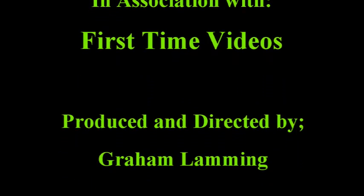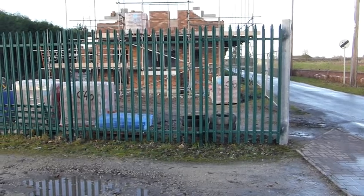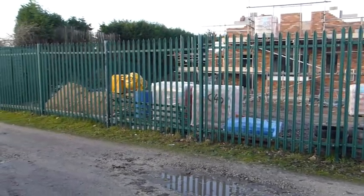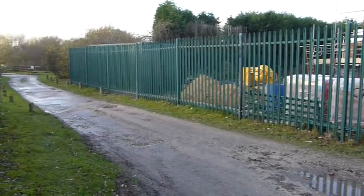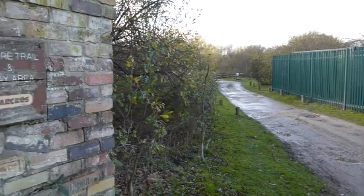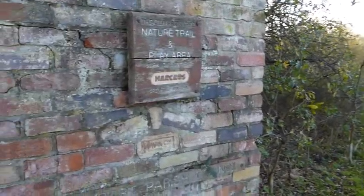Welcome to Newport Brickponds Walk, videoed with a Panasonic TZ40 pocket camera. We start our walk looking at Malcolm and Jenny Berkinshaw's old property and the children's play area. Part of the area is fenced off at this time, which I guess is for health and safety reasons.